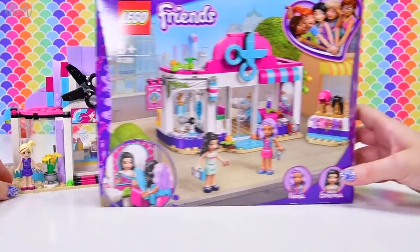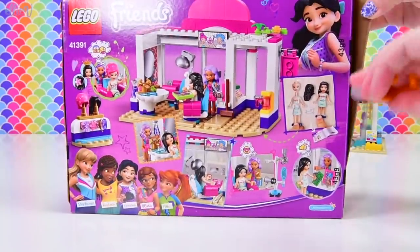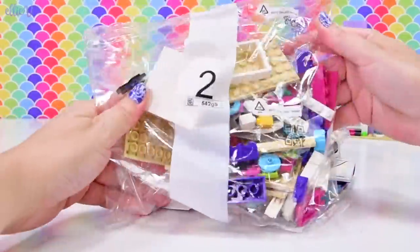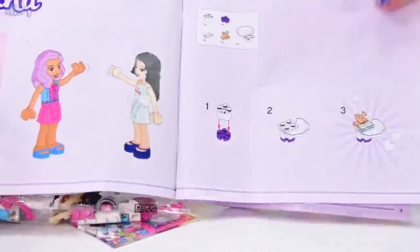I don't know. I actually like the old one a lot. I liked the Art Deco style and the playability, but we got a bright, shiny, fandangly new one to build, so let's check it out, compare them, and see how it's all going to go together, whether we can support 2 hairdressing salons in one Heartlake City.